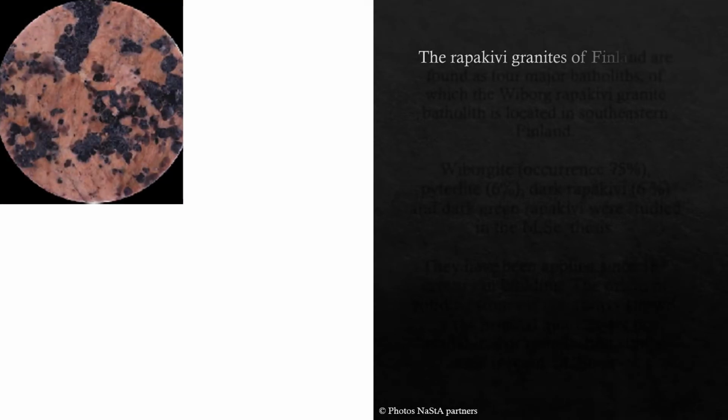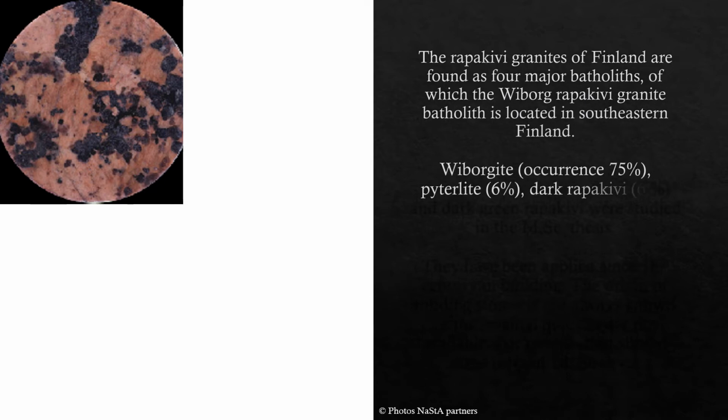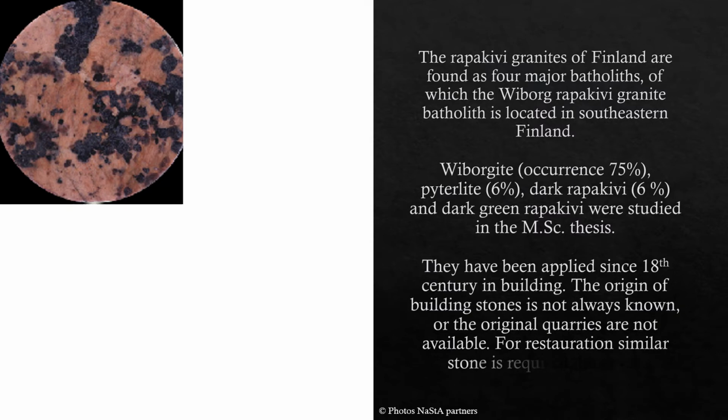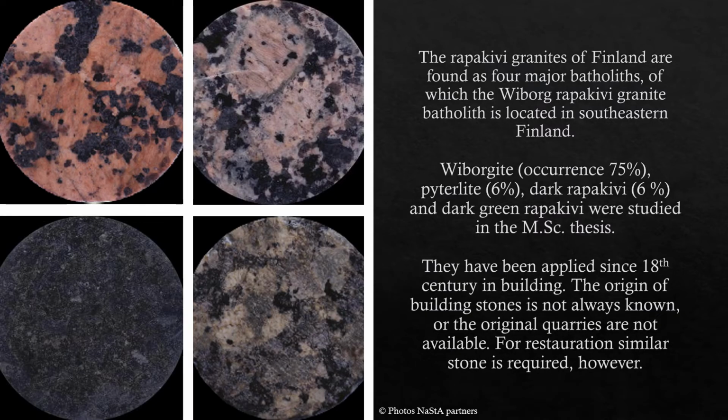4 rapakivi varieties were applied in the thesis. Viborgite is the most common rapakivi in this area. 75% of the rapakivi granites in the Viborg batholith are Viborgite. In addition to it, Pyterlite, dark rapakivi and dark green rapakivi were applied.